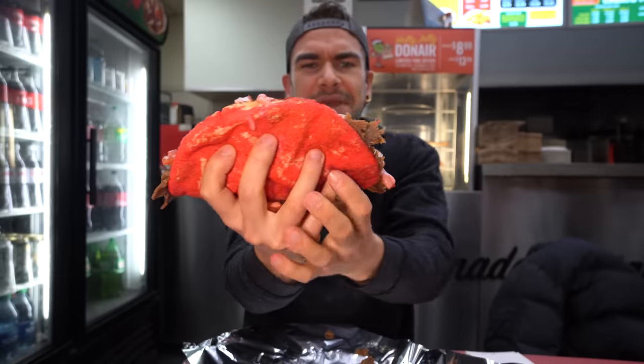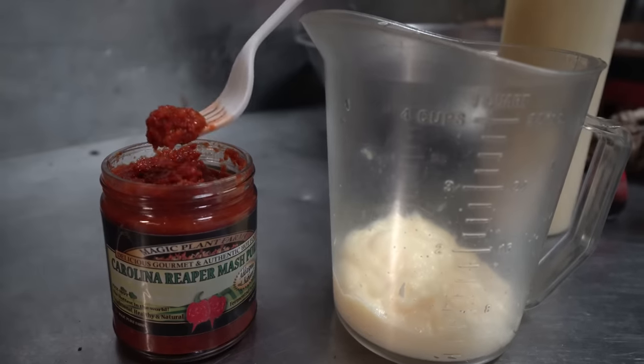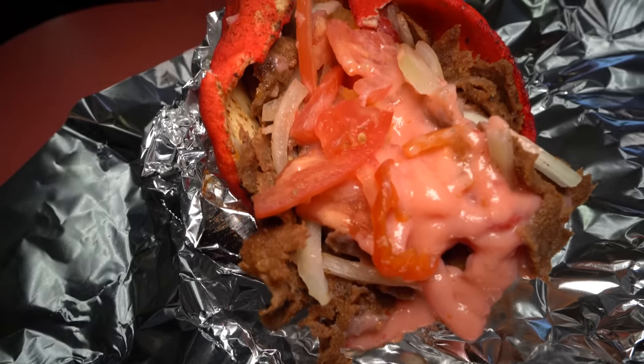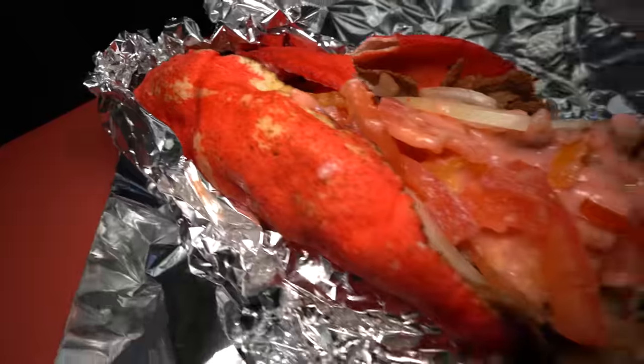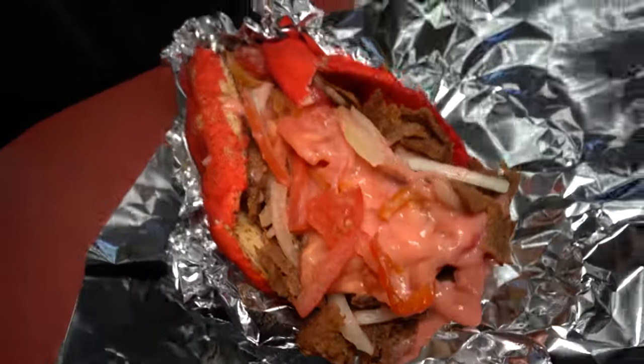We're talking ghost pepper seasoned meat. We're talking Carolina Reaper Döner sauce. So with a Carolina Reaper sauce and a ghost pepper meat, I think this is gonna burn, guys. This is gonna be real interesting. Some people call this the Döner from hell. I've heard this being labeled as the one Döner challenge. I don't know what you wanna call it. I'm gonna call it the world's spiciest Döner.